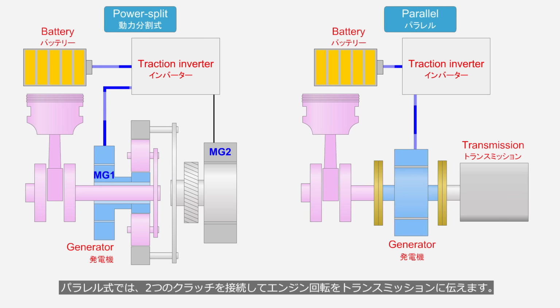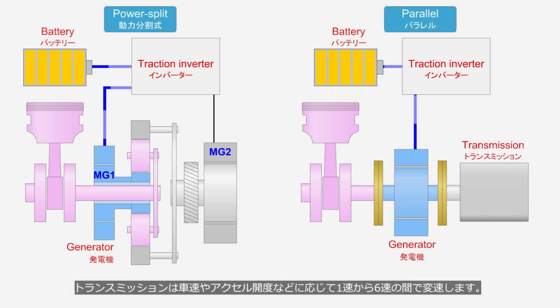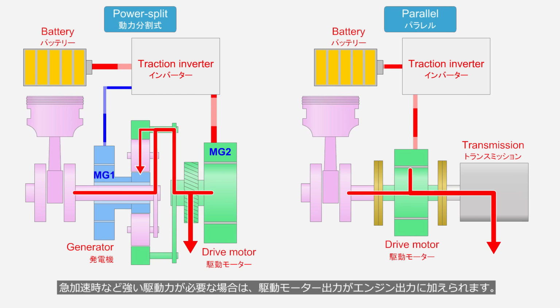In the parallel type system, the engine rotation is transmitted to the transmission by engaging two clutches. The transmission shifts between first and sixth gear depending on factors such as vehicle speed and throttle opening. The motor operates as a generator, supplying power for battery charging and the vehicle's electrical systems. When strong driving force is required, such as during rapid acceleration, the output of the drive motor is added to the engine output.